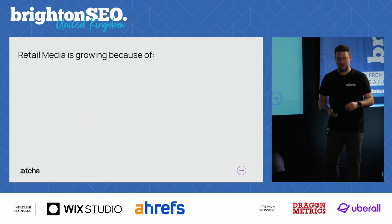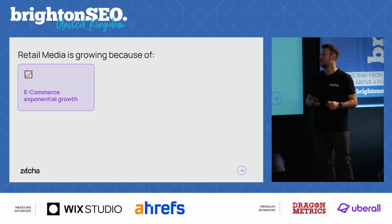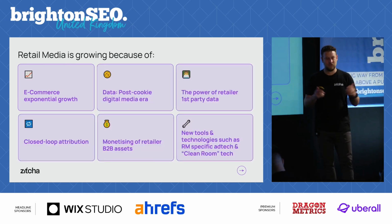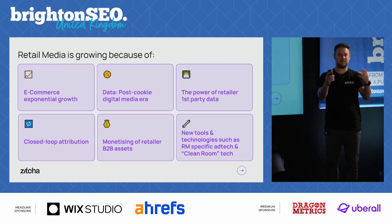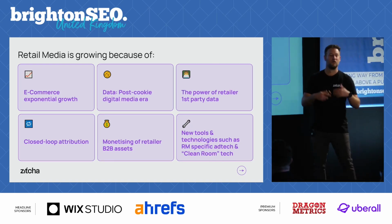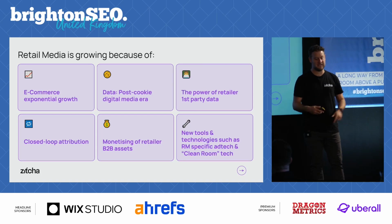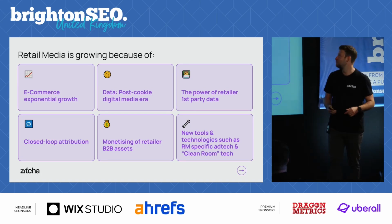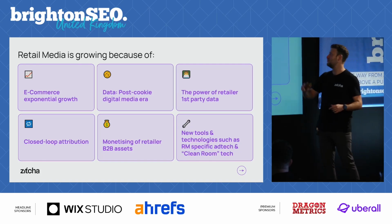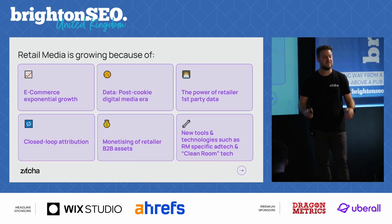So why is it growing? There's 6 key factors as to why it's growing. With COVID, we saw a big shift into e-commerce. Obviously, less people going into stores, which really accelerated that e-commerce growth. The next 2, the post-cookie digital media era and the powerful first-party data, these are quite closely related.